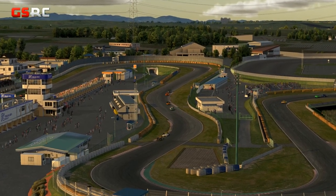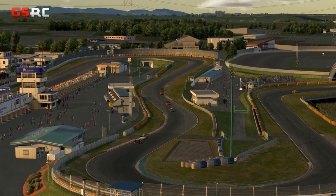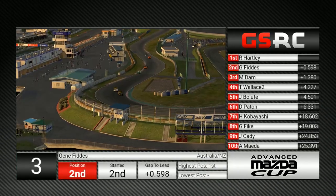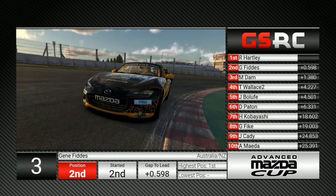Give him a yell. Now we got Gene here. Gene, you had the lead for a while, picked it up in the first corner, then didn't fight that hard when Hartley was alongside you.